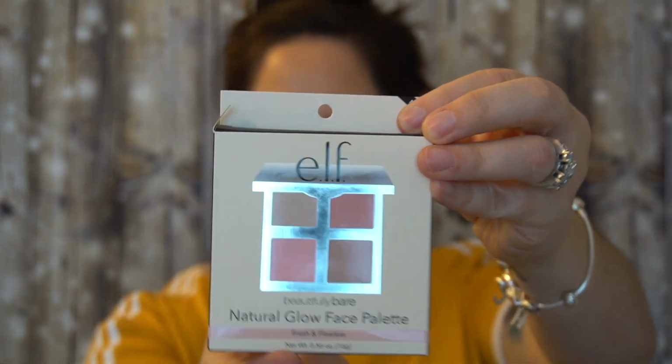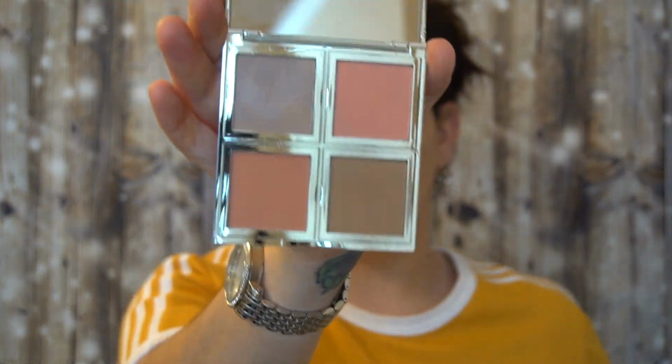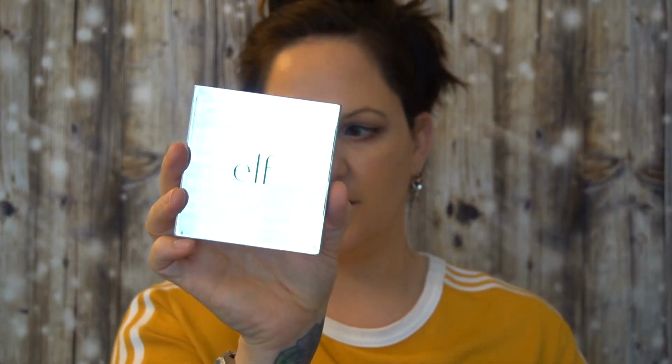This little guy here is wonderful. It's a total face palette, and I've got the packaging all screwed up. It's the e.l.f. Beautifully Bare Natural Glow Face Palette, Fresh and Flawless. It was $8, and you get 2 blushes, the contour, and the highlight. It's really pretty, actually. I was looking at different ones, and you could buy highlighters individually for like $4, or you could get a bronzer with a blush for $4, $5, $6. It just depends on how you want to spend it. But I thought, 2 blushes, the highlighter and the contour for $8 seemed like a better deal to me. And it's nice packaging, like a mirror package. So $8.